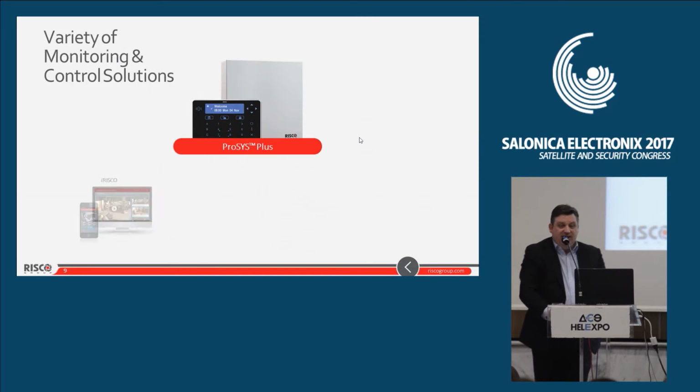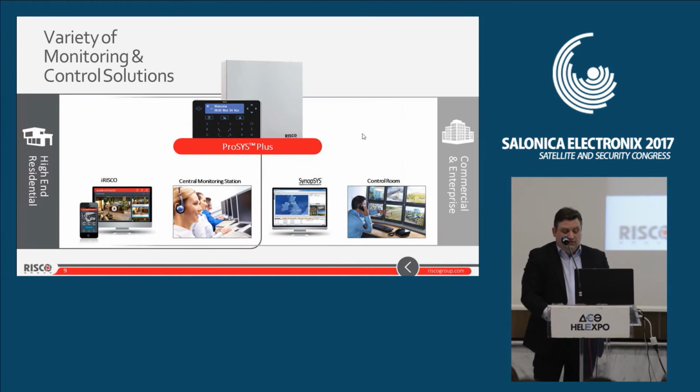I mentioned that there is a variety of different monitoring and control solutions. I think I've talked about most of them already, so I'm not going into too much detail on it. But the control room software is there as well, Synopsys, and also all of the different interfaces for the monitoring station. That includes video camera and smart home automation, which works equally well in smaller commercial applications. So you don't need to be installing very expensive KNX applications. You can have a very easy plug-and-play solution which will work through the cloud and come back through the applications and the different monitoring solutions.